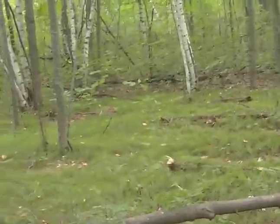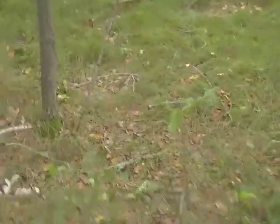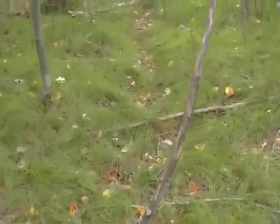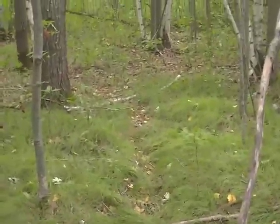So I'm gonna set up my hammock and I'll get right back with you. I don't know if you can see this, but I don't wanna set it up here. This is a deer trail. I don't want some stupid deer smacking into me in the middle of the night. Anyway, I'm gonna set up and I'll get back with you.